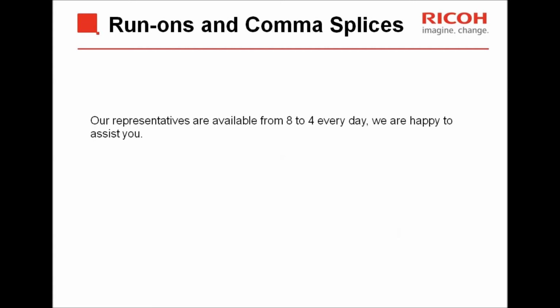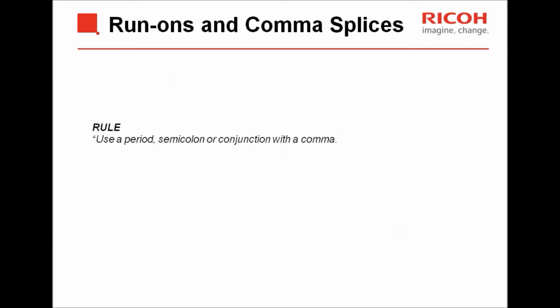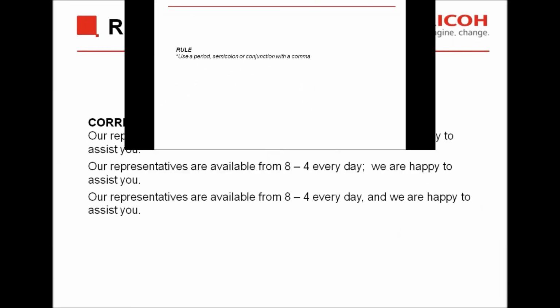Our representatives are available from 8 to 4 every day. We are happy to assist you. Well, now we have a run-on sentence with a comma splice. Now, there are actually a few ways to fix this problem. You could use a period, a semicolon, or conjunction with a comma. Let's take a look at some correct versions.